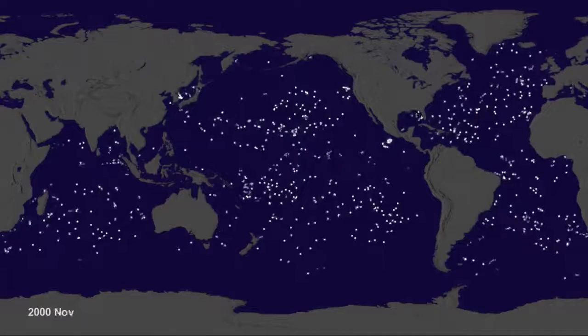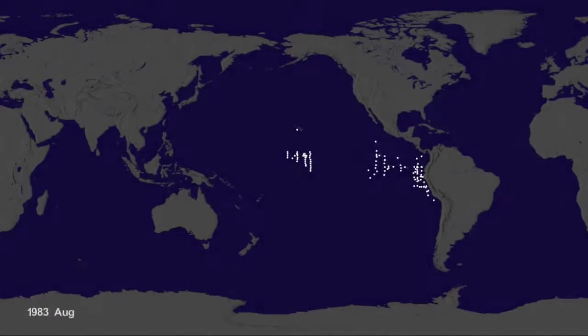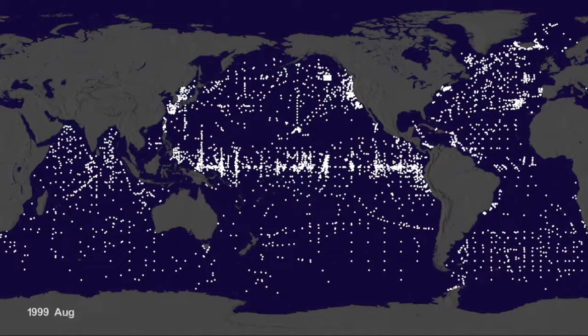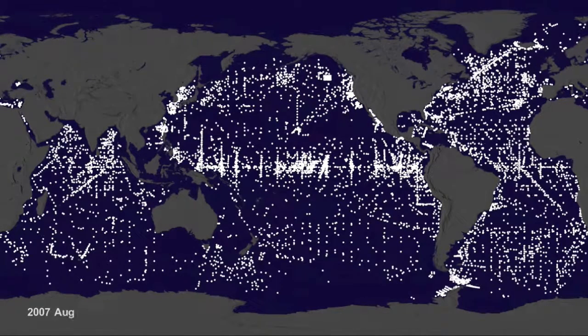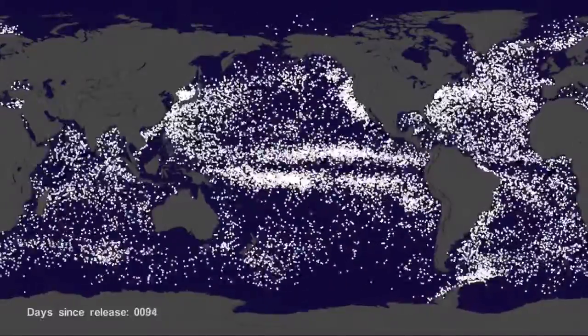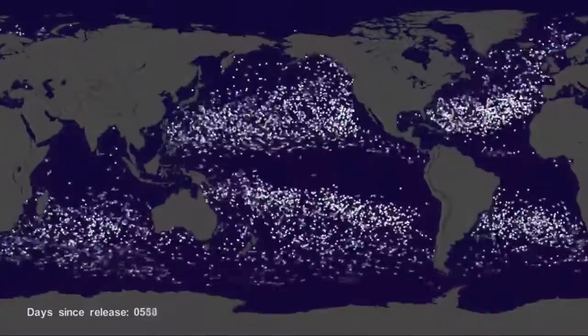The circular motion of the gyre draws debris to the center, which is very calm and stable. This results in the debris getting trapped, which creates a garbage patch. The North Pacific Garbage Patch is comprised of the Western Garbage Patch, located near Japan, and the Eastern Garbage Patch, located halfway between Hawaii and California.